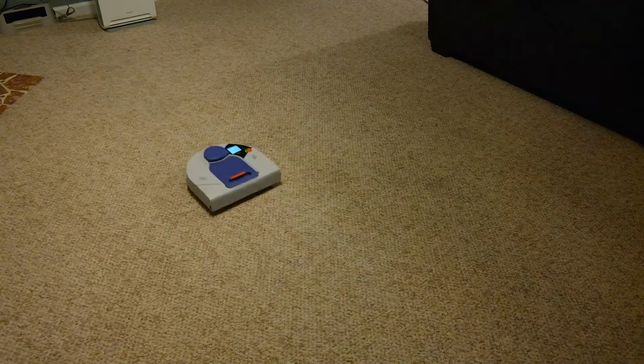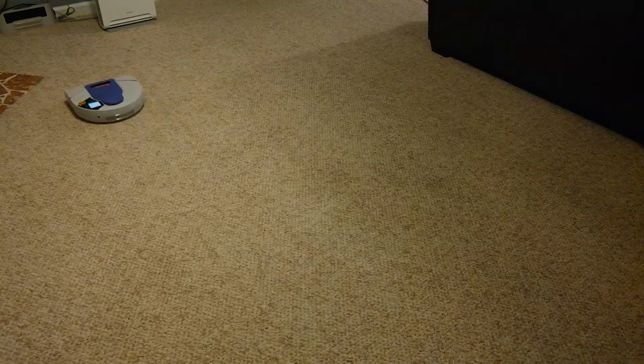And then it goes to the next section, and it keeps going and going until it finishes a room. It goes to the next room, the next room. Does great. I have it hooked up in my living room, and it does a hallway, my entire living room, kitchen, and dining room, and goes back to the station. It'll go back to the station and charge, go back out, finish, go back, charge, however many times it takes. It does the job and finishes it.